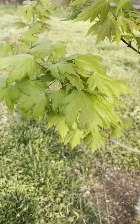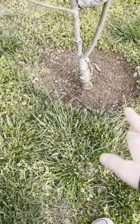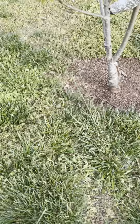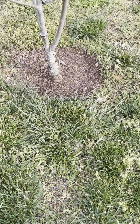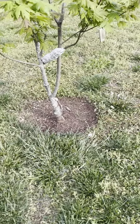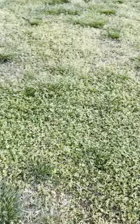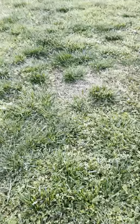But yeah, this tree's doing well this year. The only thing that I'm happy about is that they're in the dead part of the stem. So hopefully they're not chewing their way inside the living part of the stem, or the living part of the tree, because that'll kill it. Man, ants are horrible here.